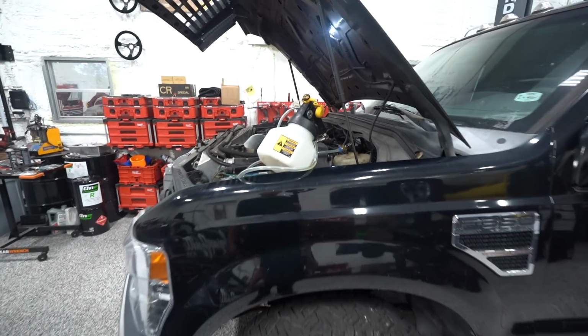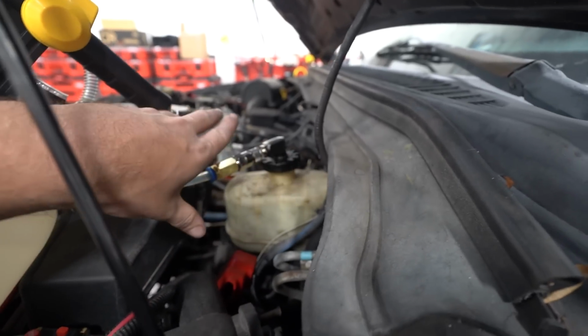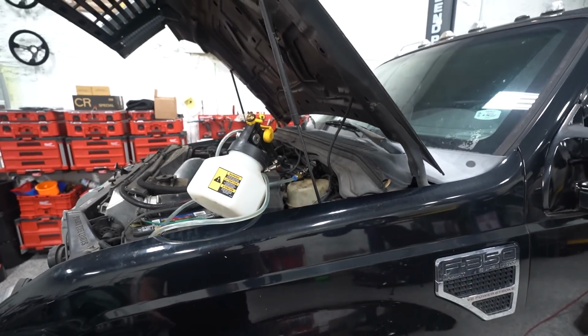So first thing we're going to do, we need to bleed the brakes. I never bled the brakes after the build, and I had this off and set to the side. It did keep all the fluid in it, but there's a possibility we got some air in the system that's been there forever. I don't know. The brakes have always felt kind of spongy. So that's something I want to do and just see where we're at.